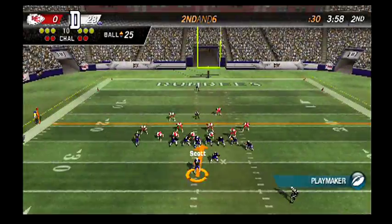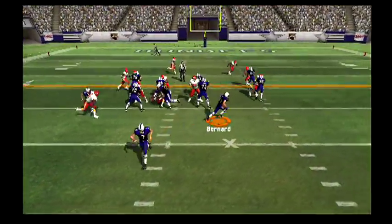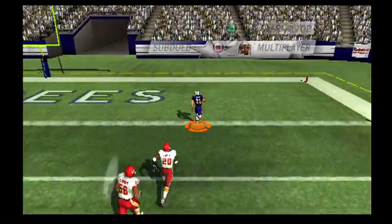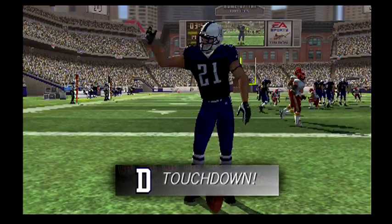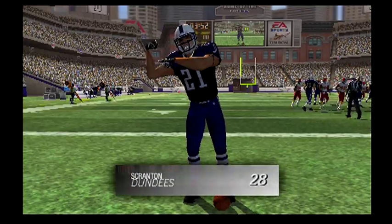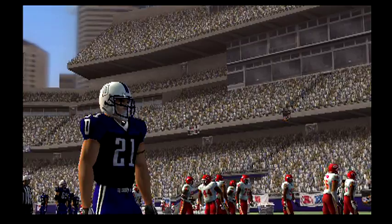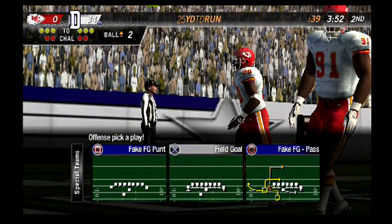Kansas City goes with a four-man front. Hand off to the tailback. Can't wrap him up. Running with a lot of room in front. And they'll score. Touchdown. Bernard got the carry and put it in for six for the second time. You better kick it here.